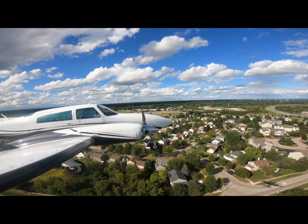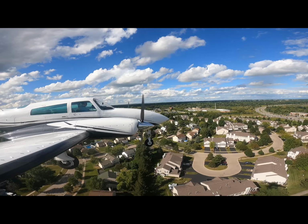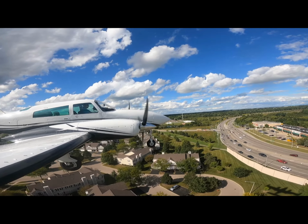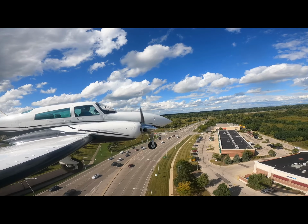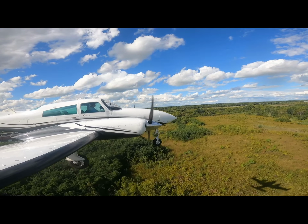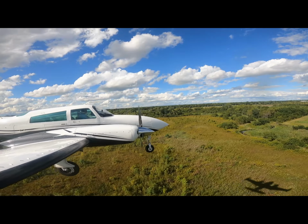Okay, coming in short final, got everything, hope that fuel leak isn't too bad. Get my airspeed under control, use the speed brakes to slow down, came in fast, here we go. Gas, undercarriage, mixture, prop, we're ready.